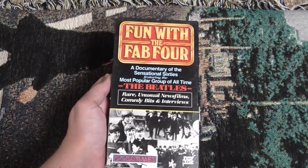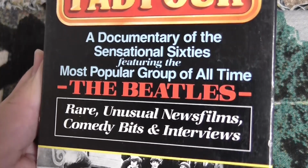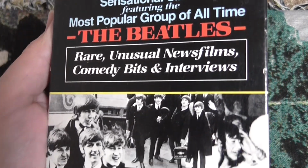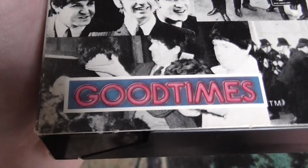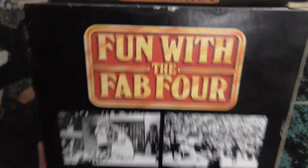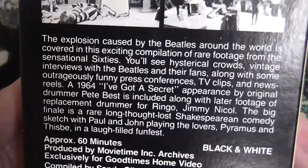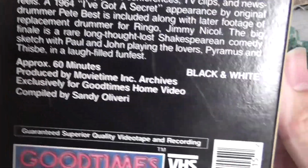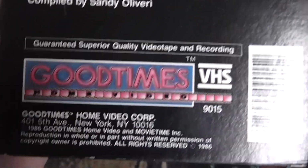Lastly, we have Fun with the Fab Four, as the cover touts, a documentary of the sensational 60s. It's basically a compilation of interviews and footage all surrounding the Beatles, mainly the '64-'65 period and Beatlemania. There's actually a lot of stuff on here that I hadn't seen before. Some interviews that are really, really cool, and it looked like there was even some outtake footage from A Hard Day's Night. Despite what that disclaimer says on the back, the audio quality is very all over the place. Sometimes I couldn't make out what they were saying, and sometimes it was a little clearer.